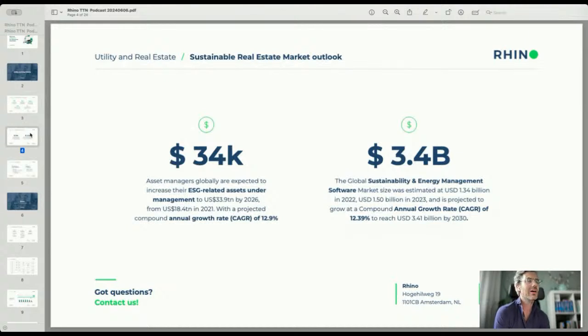You can imagine the mix of legacy systems is huge, right? And based on the data that I just shared in the previous slide, asset managers globally already expect an increase in their ESG-related assets under management. So those buildings that have at least some form of sustainability goals and data goals in running their ESG goals. So this market of ESG-related assets under management is expected to grow in the coming years by almost 13%.